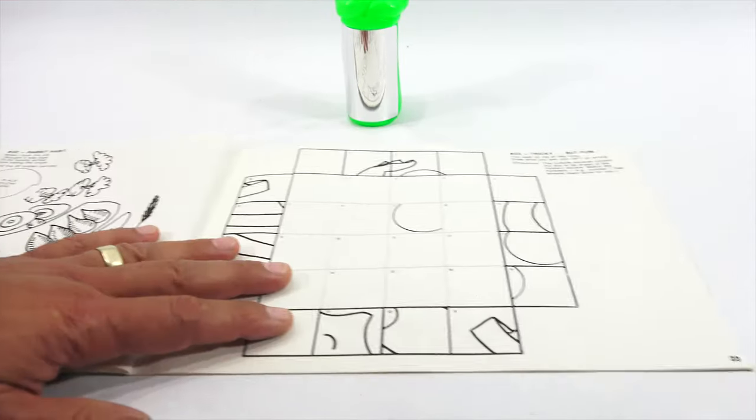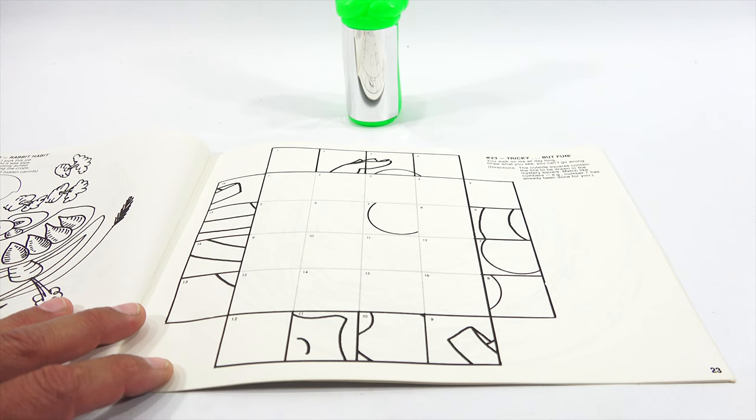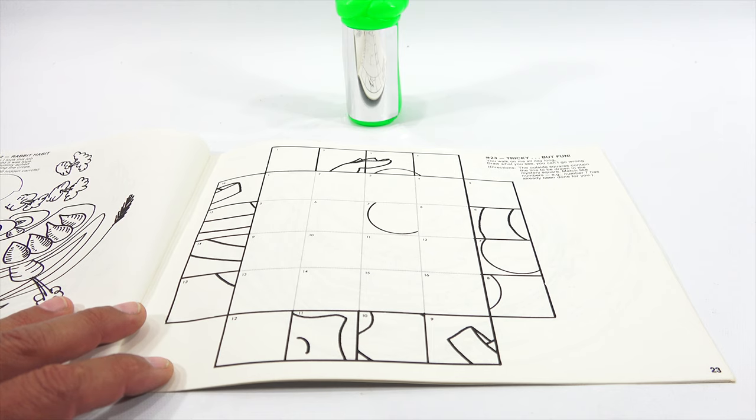Tricky but fun. You walk on me all day long. Draw what you see, you can't go wrong. The outside squares contain the line to be drawn in the mystery square. Match like numbers. Number 7 has already been done for you. Oh, I see. So number 7 has been done.